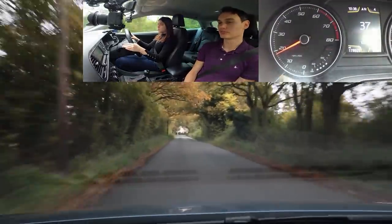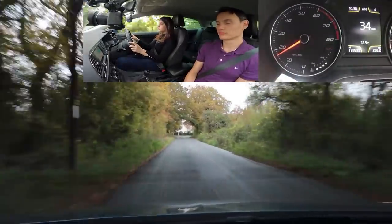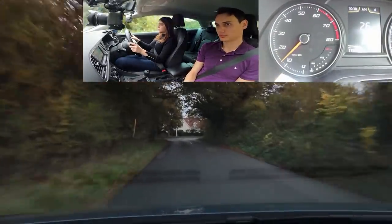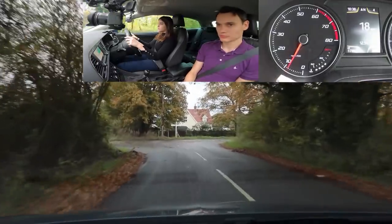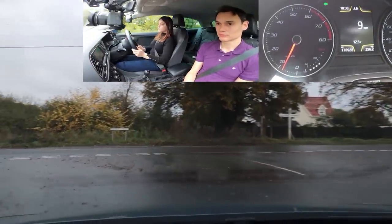This was a very long straight and Gosia only managed 37 miles an hour for a brief moment of time. No one was coming the other way. It's very clear she could have easily been getting in the 40s, possibly even 50 on this road. That confirms that failing her for appropriate speed was the right decision.